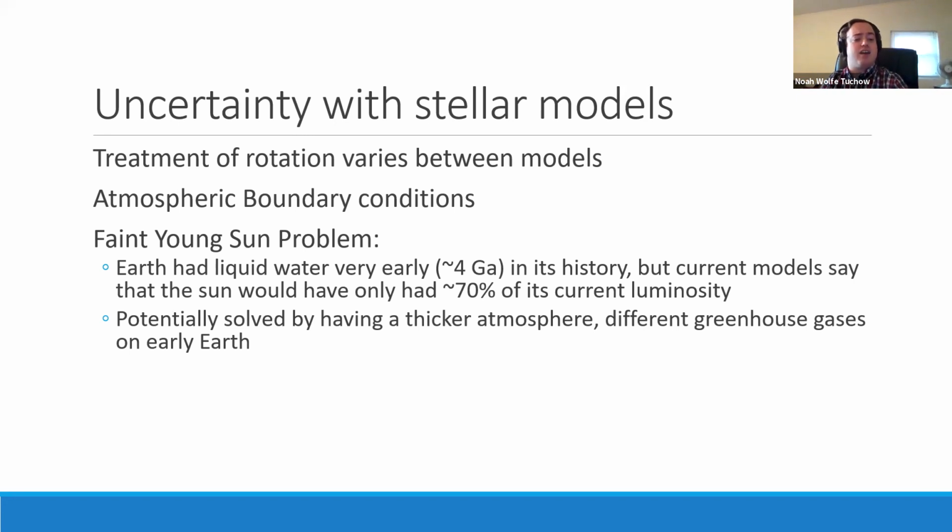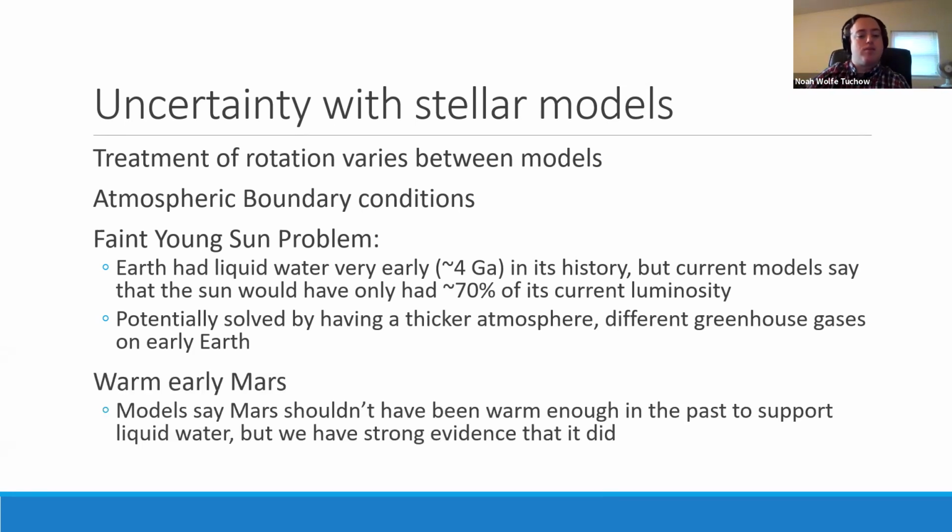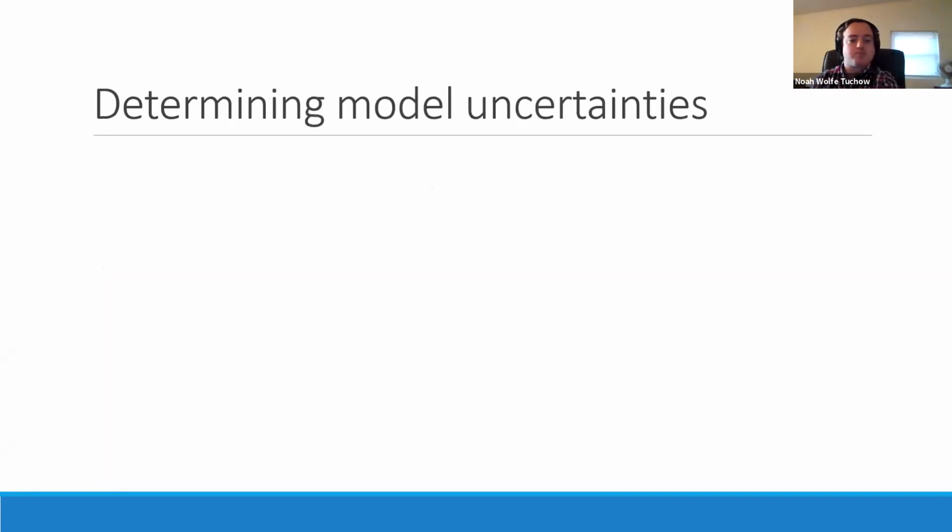Early in the Earth's evolution, Earth is known to have hosted liquid water around 4 billion years ago, but current models suggest that the sun would have only had around 70% of its current luminosity. This problem is potentially resolved by having a thicker atmosphere of greenhouse gases on the early Earth. However, there's also the warm early Mars problem. Models say that Mars should not have ever been warm enough in the past to support liquid water, but we have strong evidence that it did have liquid water on its surface in the past. So how does one go about determining the model uncertainties?